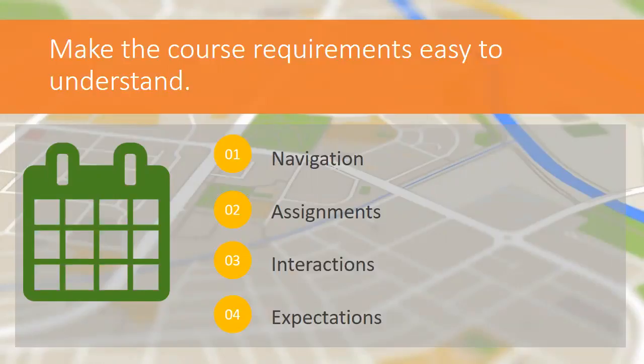And that goes not just for course navigation and location of content in the course shell, but also consistency and clarity in assignments, and what the interactions are going to be: the student-student interactions, the student-teacher interactions, and the student-content interactions. What are those going to look like and how are they going to function? What do they do? How long should they be? And what's going to be expected of the students? If those things can be communicated more clearly, you will have better luck with persistence of their motivation.